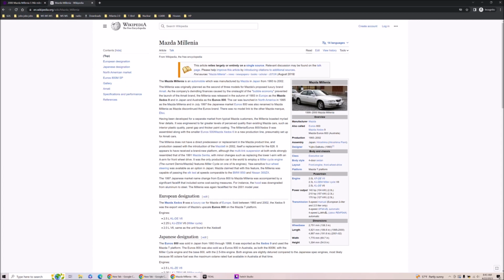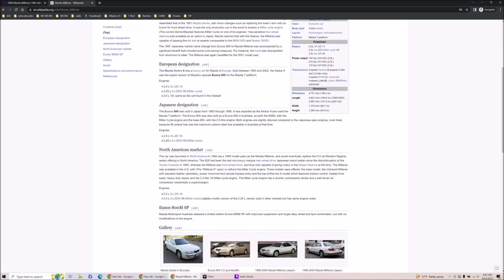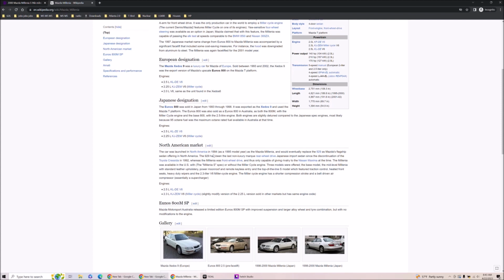Because I'm going to be honest with you. Yeah. It would employ a Miller cycle engine. It was the only production car in the world to employ a Miller cycle engine. Yaw sensitive four-wheel steering was available in Japan only. North American market. Blah, blah, blah.